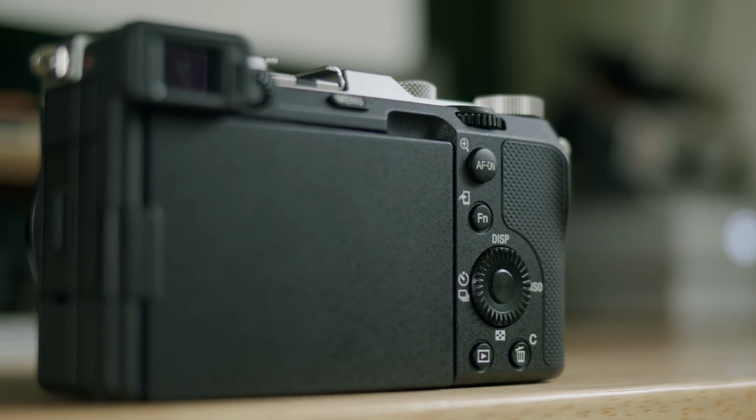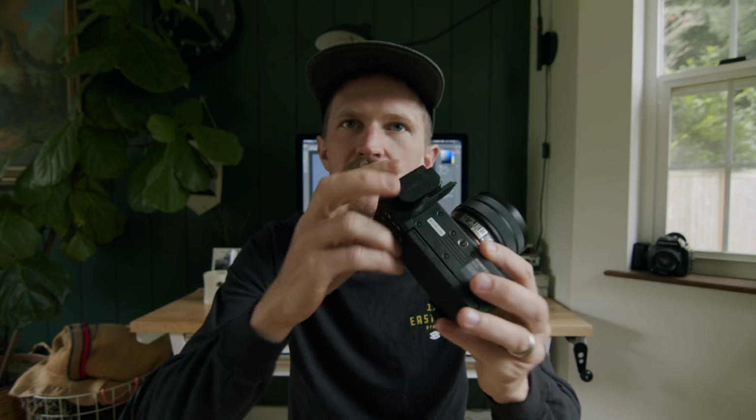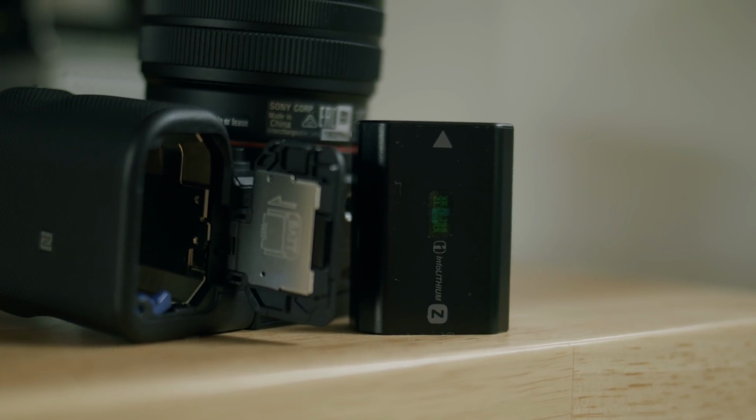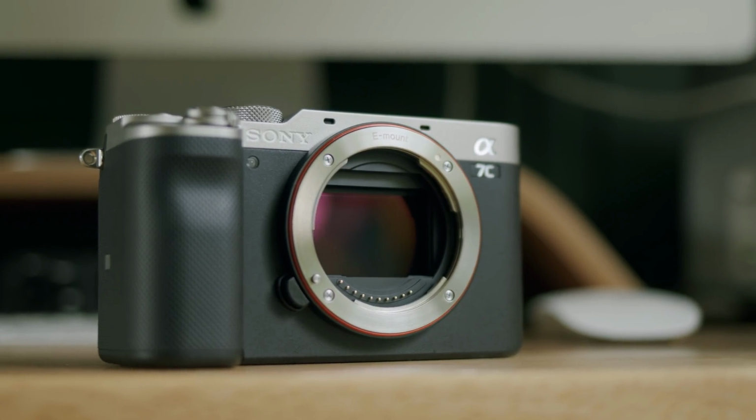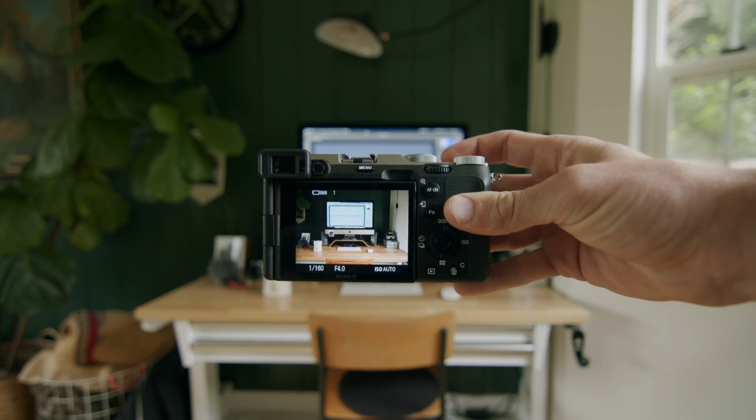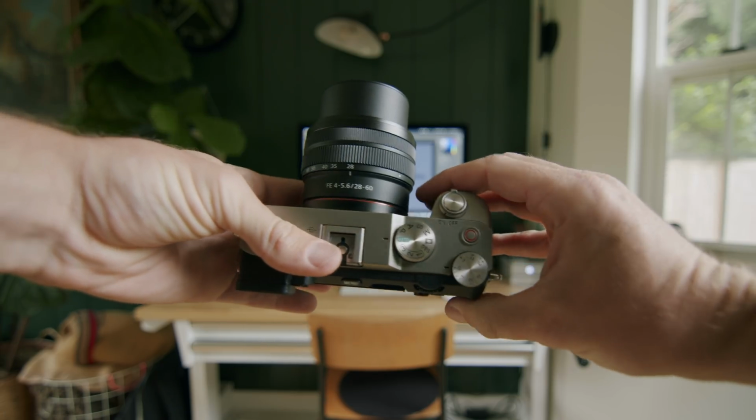The back is a pretty simple design. So here's the battery door right here. You get the Z series battery, so same battery that goes in A7S III, A7 III. Good unibody design. This thing feels solid in the hand. Little grip here. So from the outside, it is really simple.